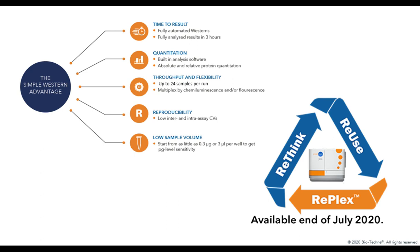So with our technology, you get Western blot-like results with a differentiator: you have a much faster time to result. In our platform, we are capable of real quantitation. You get high reproducibility. We have the possibility to multiplex, meaning detecting different targets from the same sample in the same capillary. And you only need a very low amount of sample.